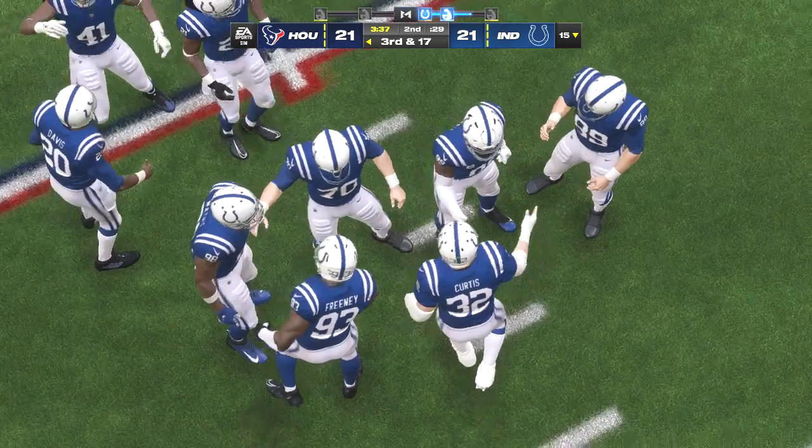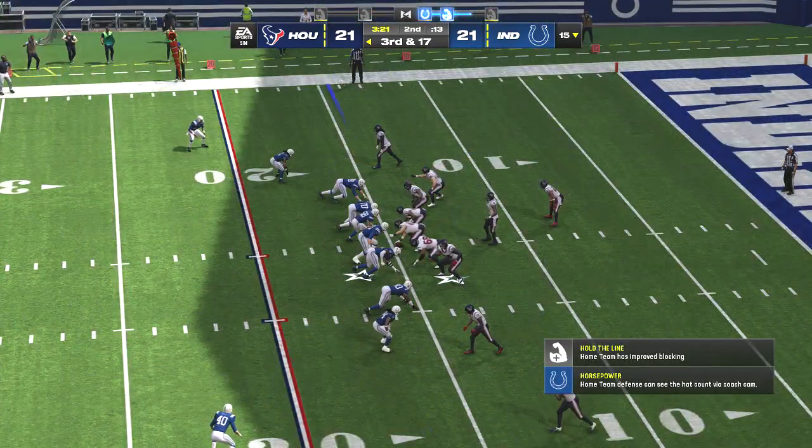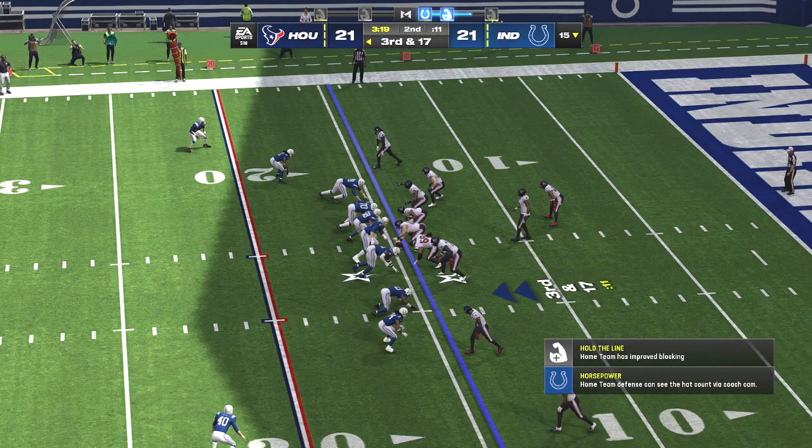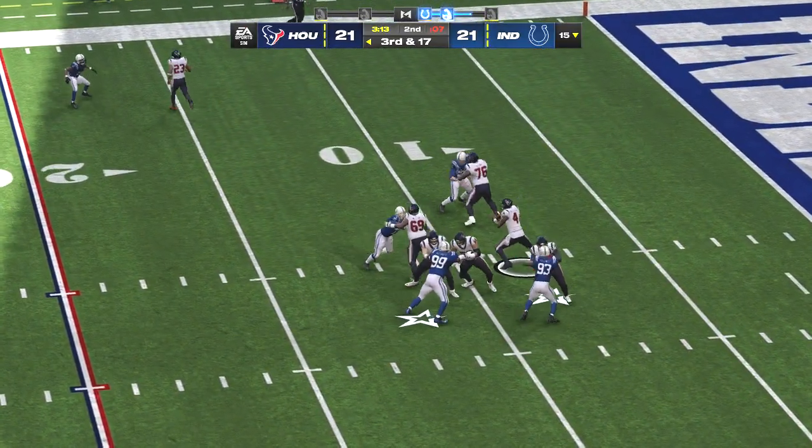Got to give credit where it's due. Really nice defense on that play. The pitch and catch was successful, but not any run after it. The Texans on 3rd down. They've converted 3 out of 5 thus far. This is 3rd and 17.